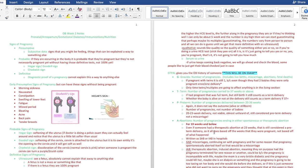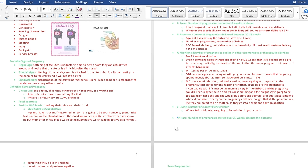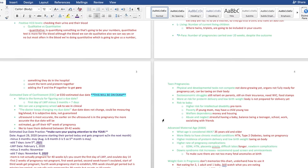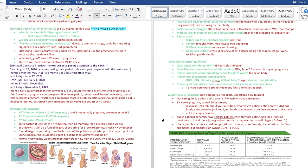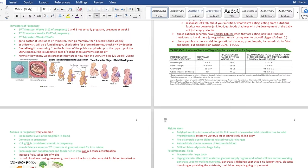I like to pick a color for each section. I used to do different colors for each section of med-surg, but for OB I kind of just stuck to the same color each week, and I do any color but red. Red is specifically what they say in lecture.